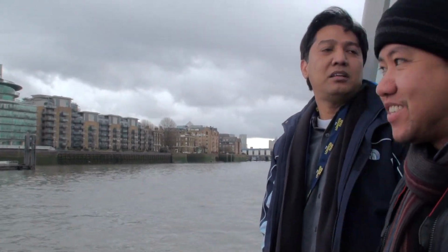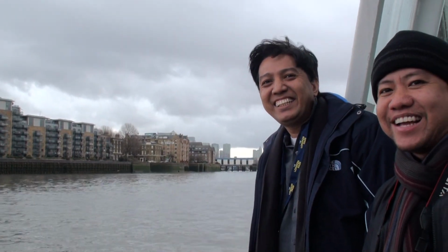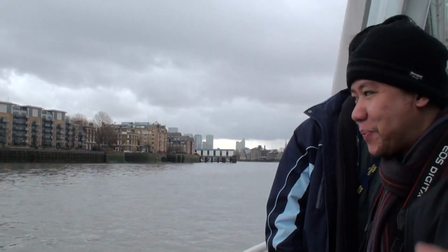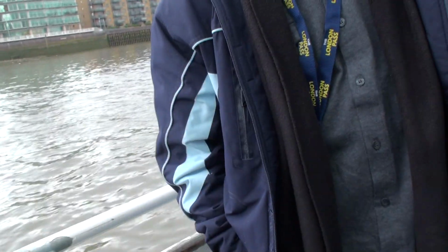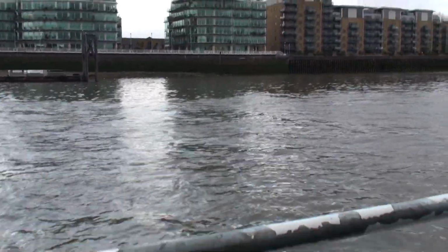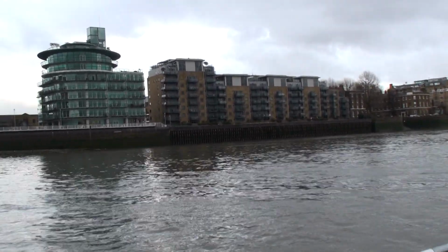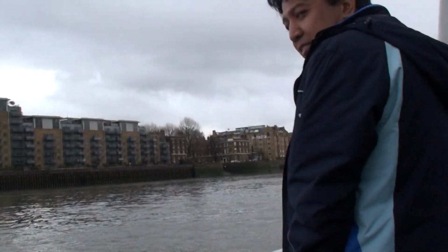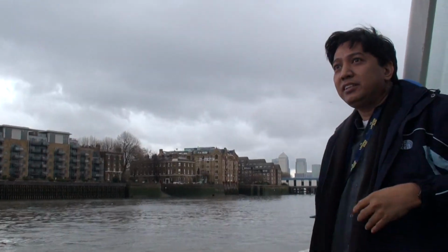To the left-hand side, we're just passing some green glass buildings. These are modern buildings here on the banks of the Thames. Now, quite a lot of the modern buildings that get designed here in London, they've been built to look like something. They've been designed with a theme in mind. We could probably pass these 100 times, and you wouldn't guess what they've been built to look like. To save you guessing, I'll tell you, they've been built to resemble 3 French soldiers marching.